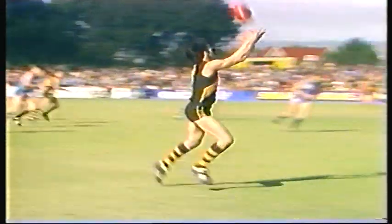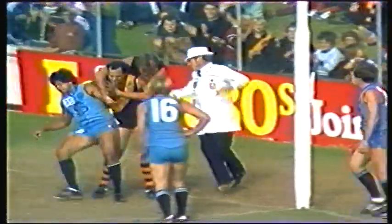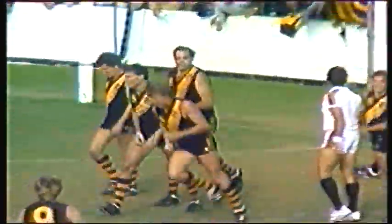Kernahan from behind comes to Campbell, gets it across to Holst. He's had a few touches this quarter. Bays with plenty of space here to Kernahan, puts one up in, allowing for the breeze. It'll fall in the square. Carey couldn't take it off hands. Could be a goal. It is. Oh, playing. Stringer it was that got that goal.